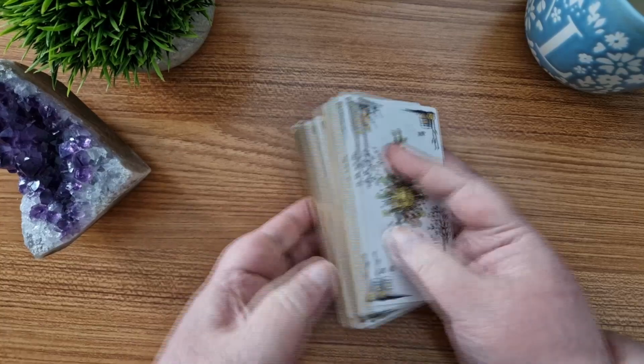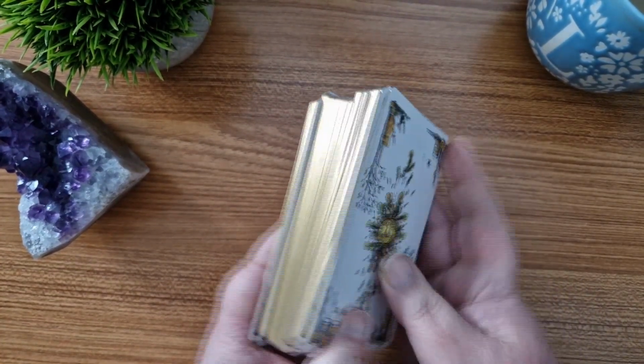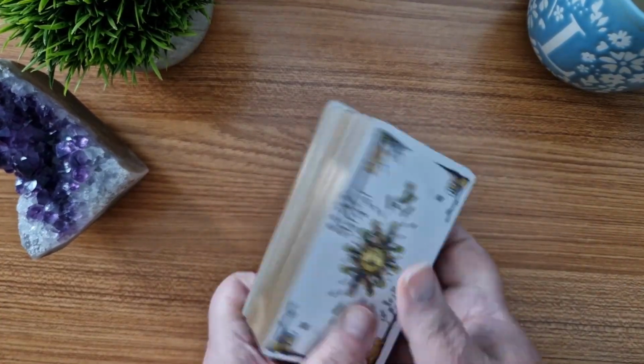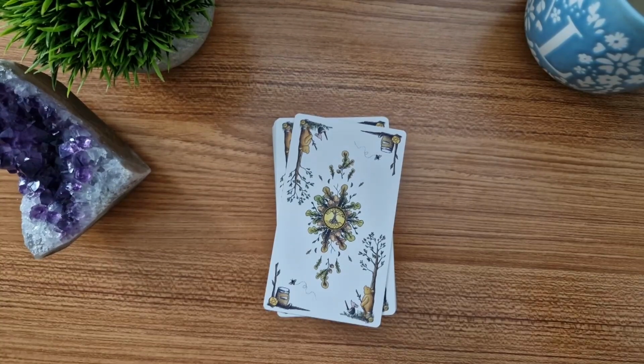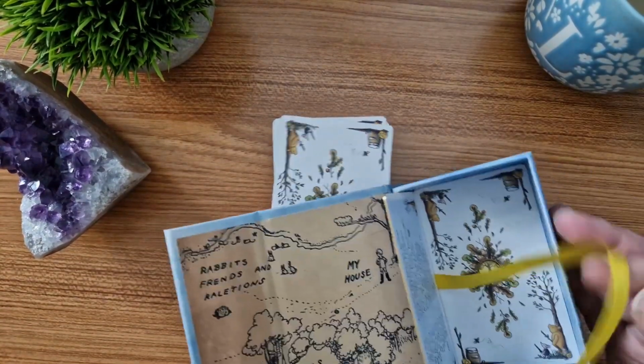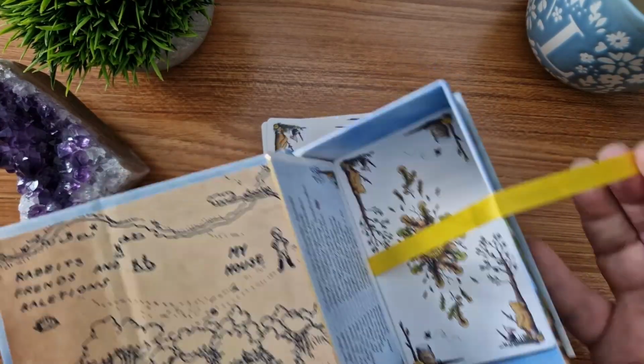As I said, from what I understand, you can choose between this sort of antique gold or the really bright, beautiful yellow, which I think is the same color as the ribbon that's in the box, or it'll be very similar to it anyway.